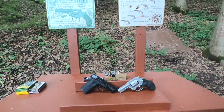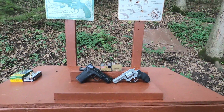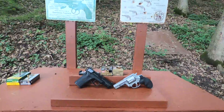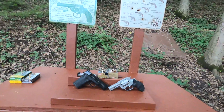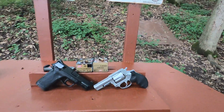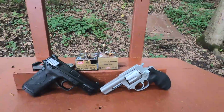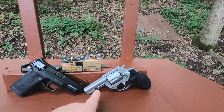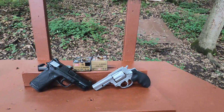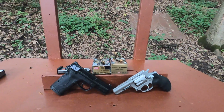Hydra-Shok Deep 380 ACP versus 38 Special +P, and this has been a long time coming trying to test this ammo. A lot of weird stuff has happened where I've had trouble finding it, but I won't get into that. The funds for this 38 Special were sent over by one of my Patreon supporters, Calamity Jane, to test that 38 Special, and I'm going to test it in the 3-inch barrel Taurus 856. And for a long time, people have asked to see the 380 ACP Hydra-Shok Deep.